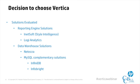And then the MySQL complementary solutions seemed like a good idea on the surface because you're basically connecting to these products through a MySQL interface, so anything that supports MySQL would support these two databases. But the compliance for SQL and the actual performance that we got out of these products wasn't sufficient enough. So that's why those didn't work out.